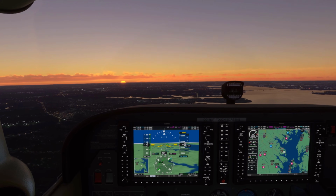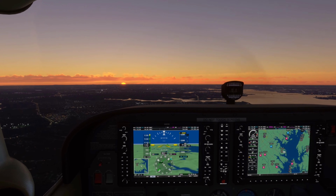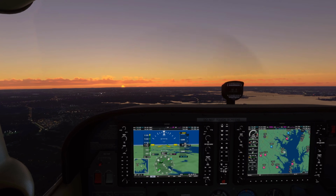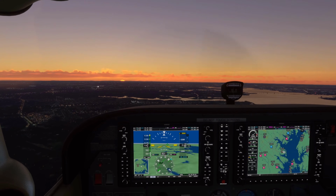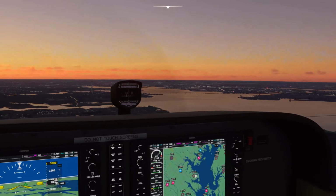And compared to the DC-6, this should be just a treat to land. Famous last words. And now here we got the city of Baltimore off to our right.